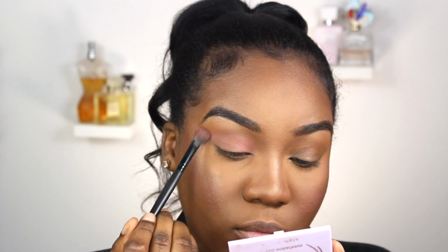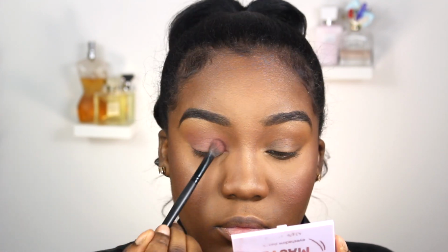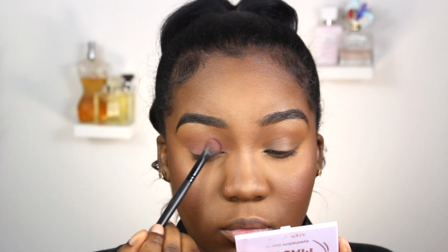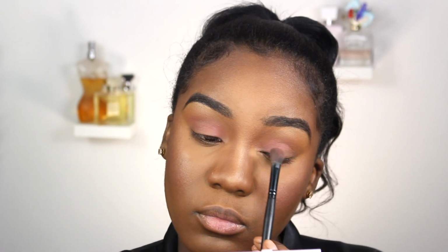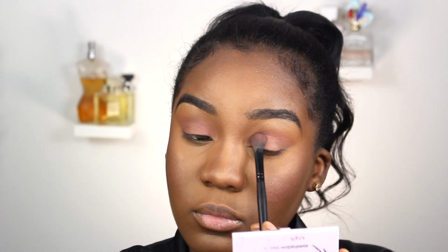And you don't need to know how to apply eyeshadow for this, guys. All you're doing is sweeping it all over your natural lids, and this is just going to give you a flush of color on your eyelids. Not doing the most, but doing a little something, you know? So that is where the eyeshadow portion comes in. You can go in with a full eye look if you want, but today is just a natural makeup look. So I did decide to go in with one eyeshadow.